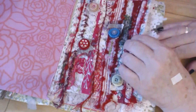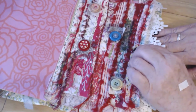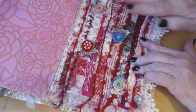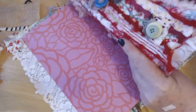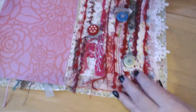Right, now make sure this is straight, so we're going to pull it out. We'll start at the center with that one, hold it there, pull it up and out, and then the same here, pull it down this time and out, and there you go. So that is all in.